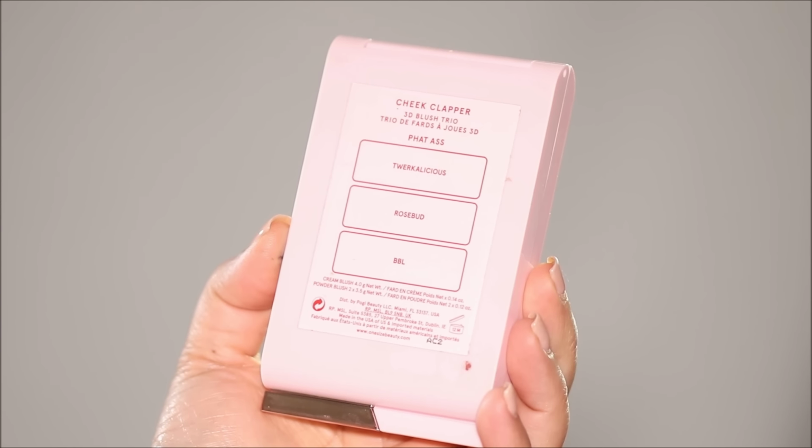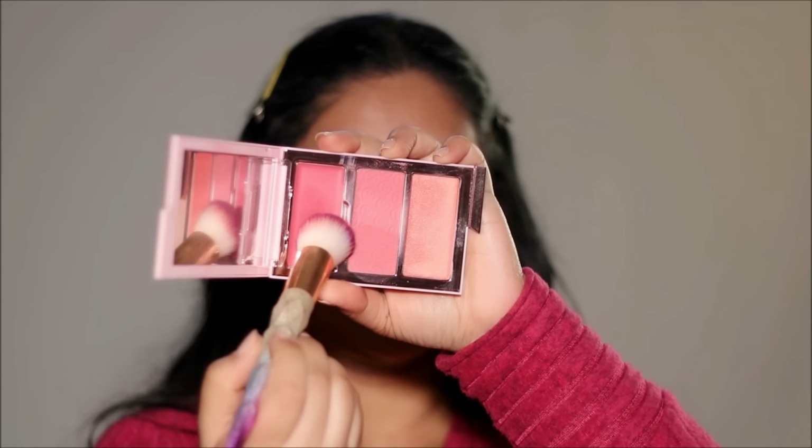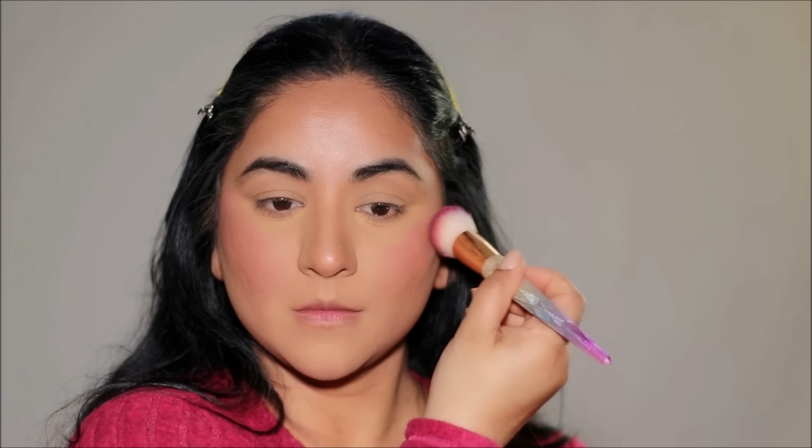Now I'm going to be using a cream blush. This is from the Cheek Clapper Fat Ass Trio from One Size. And this is called Twerkalicious. And I'm going to be applying it on the highest points of my cheeks. That is beautiful to begin with, but I'm going to be setting it with the powder blush as well.